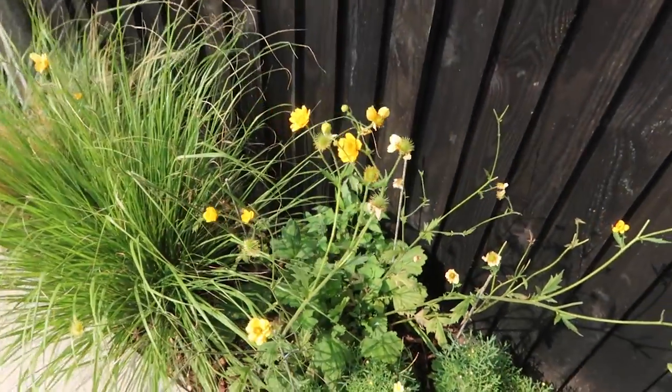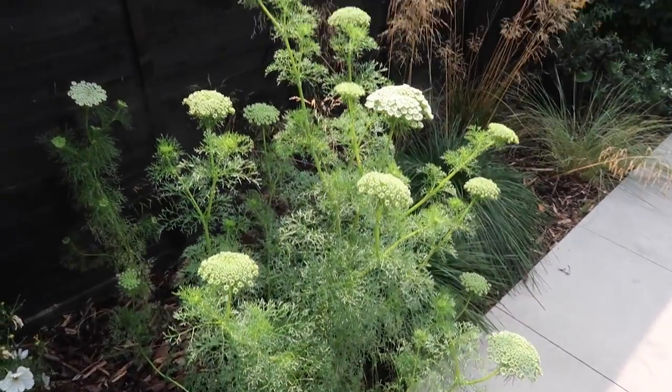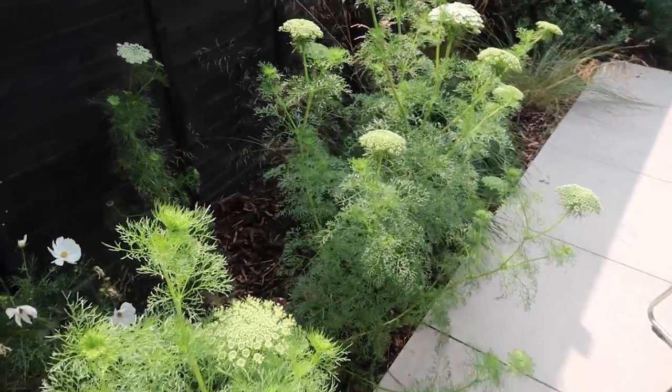This needs some serious deadheading over here. And then on this side, this one has gone wild. Honestly, I cannot believe how big this has grown in such a small space of time.